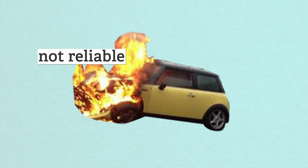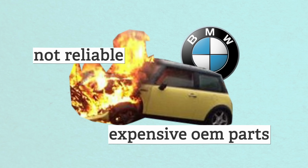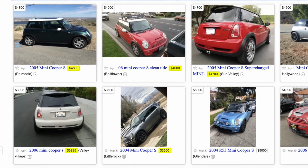Something to keep in mind, these things aren't super reliable, and since they're basically BMWs, the maintenance might be a little pricey, and apparently they're a pain in the ass to work on. But on the other hand, supercharger. You can get one of these for under $5 grand, no problem. I'm thinking about saving up and doing it.